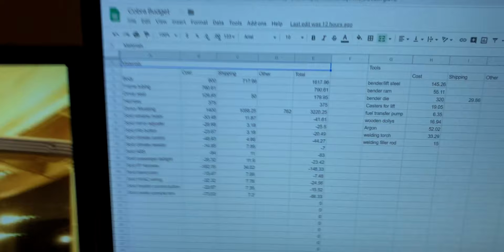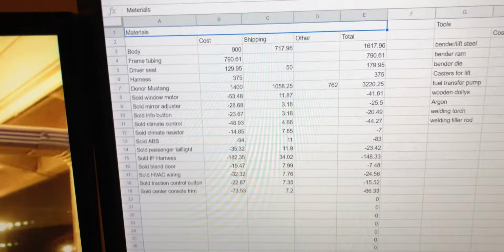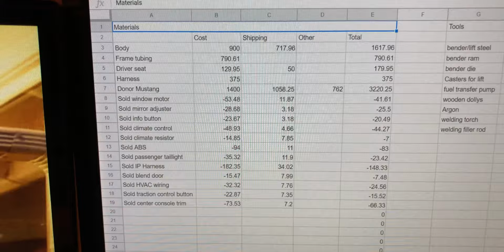So I'm filming this quite a while after stripping the Mustang. I've had enough time to sell a lot of the parts that I stripped out. So this is kind of a budget of how the Cobra's going. Like I said in one of the earlier videos, I'm trying to build this thing for under $10,000. Right now I'm at $5,676 put into the Cobra.